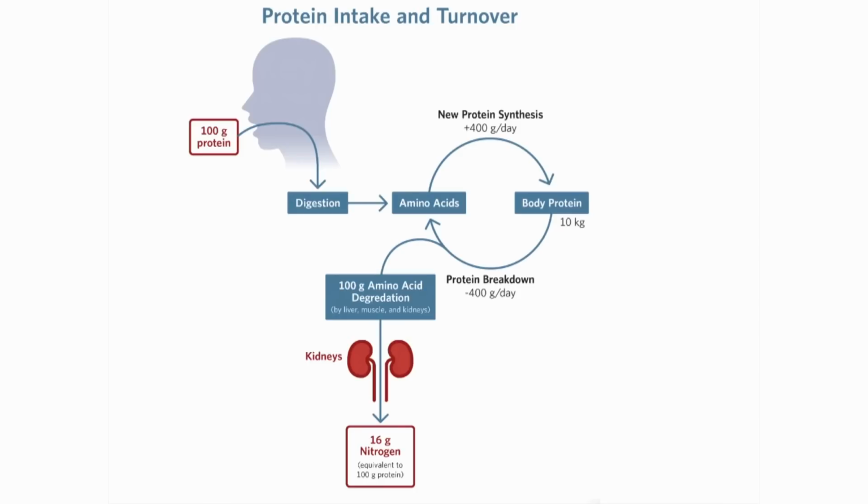But the interesting thing is what's going on in the middle, this what we call protein turnover. When protein is digested, it's broken down to amino acids. They enter the bloodstream, and those entering amino acids can be used for protein synthesis. But at the same time that you're eating 100 grams of protein, your body is typically breaking down 400 grams of protein. And using the 100 grams that comes in, it's synthesizing 400 grams of protein. And then you have the nitrogen equivalent of 100 grams coming out.